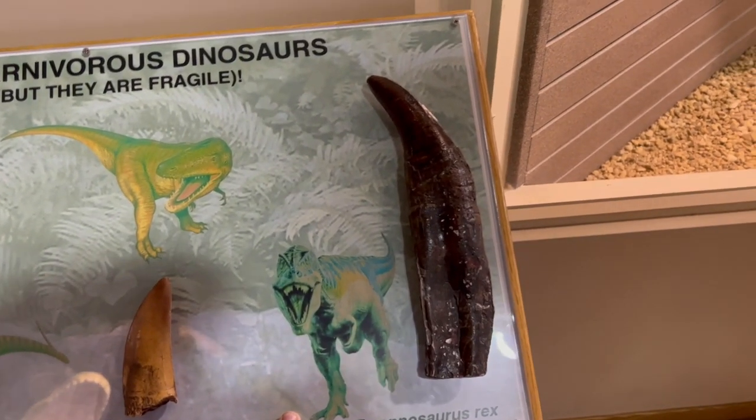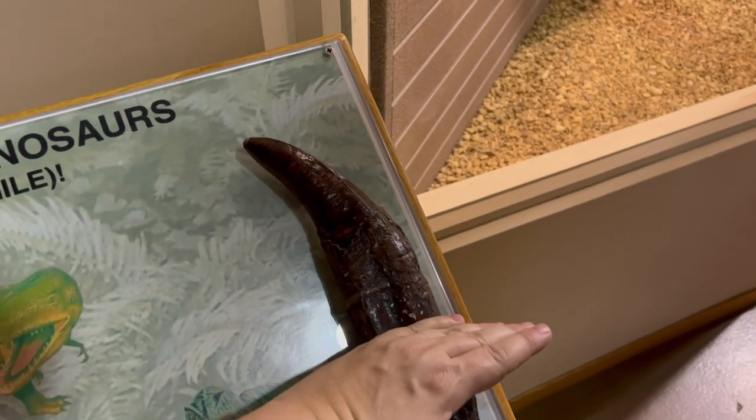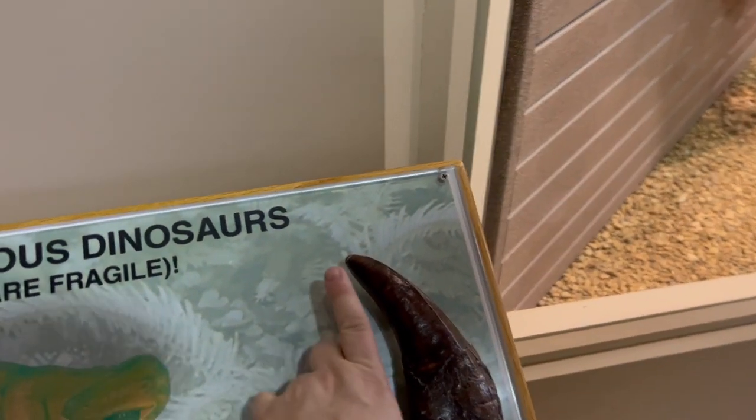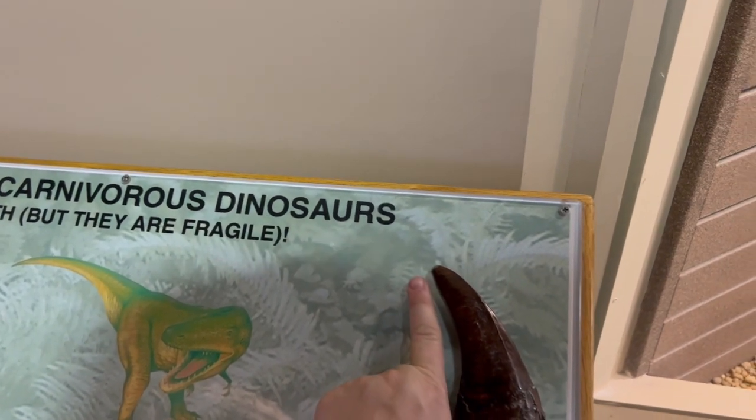These are teeth. That's crazy. So this is like the root area. So probably like that much would be, oh no, I guess this whole thing's a root. So probably about that much. That tooth is bigger than my index finger. Like, that's crazy.